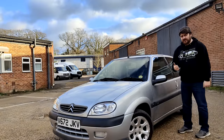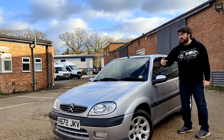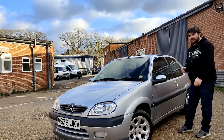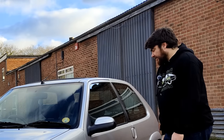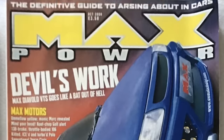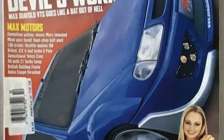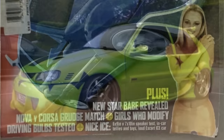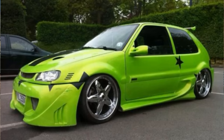And even if you couldn't get free insurance, they quite often give you a contribution towards the insurance. They even set up their own little insurance company to do it, which is underwritten by somebody. Don't know who. Max Power magazine and Fast Car and all that lot, they took these to their hearts. These cars became one of the best cars to modify of the 90s, if not the best car to modify of the 90s. You could buy anything for these things.